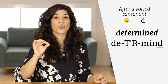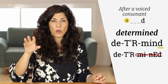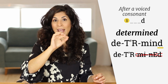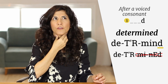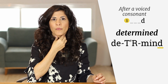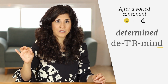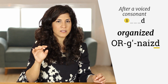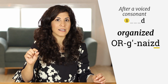Determine, determined. Okay, there is no vowel there. Why? Because there is a voiced consonant at the end. That's an N sound. Determine. How do I know? I can feel my vocal cords vibrating as I'm pronouncing the N. Determined. Organize. Z is a voiced consonant. Organize. I'm closing it with a D, not a vowel plus D.